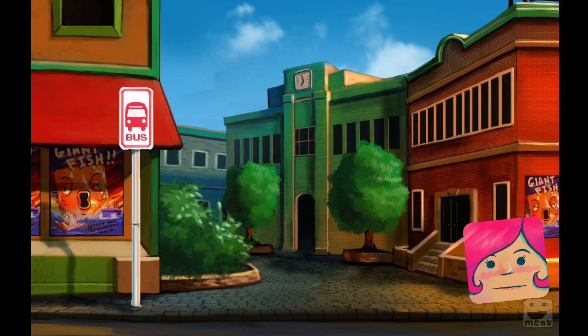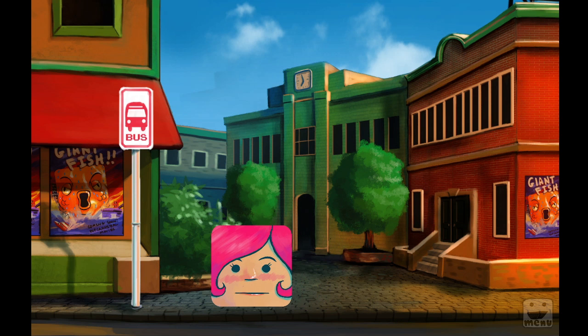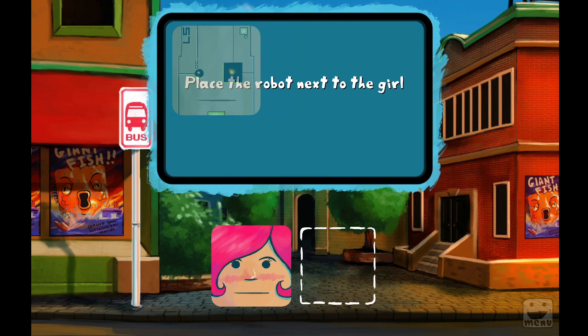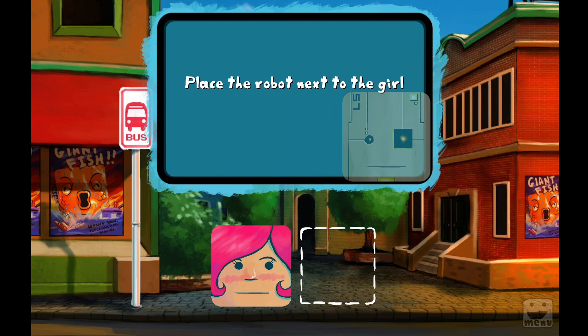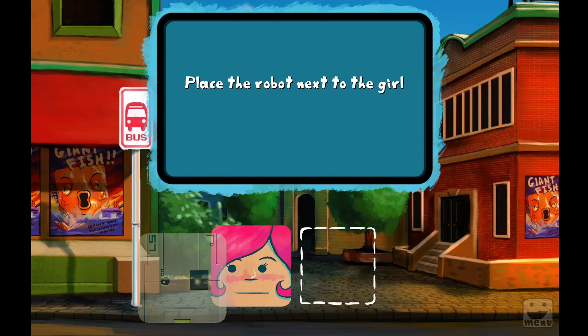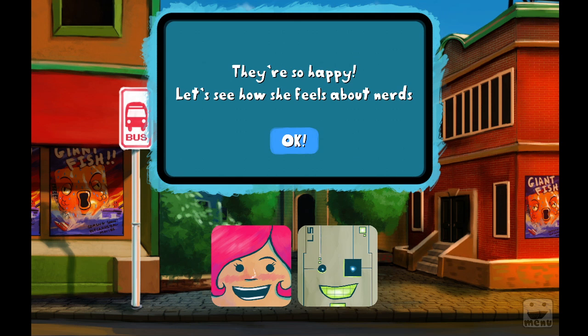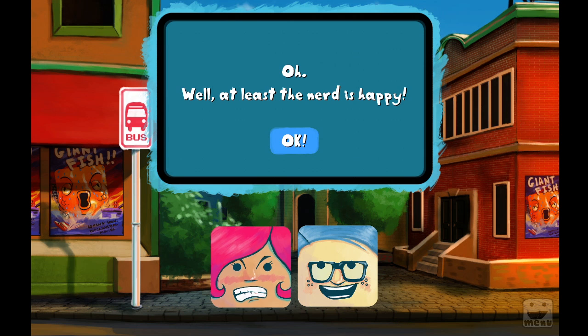Now, I'm just going to go ahead and select a new game here, and let's see what we got. Okay, we've got the word bus, but not the word stop. I like that because it makes me feel like it's time to go on an adventure with a giant fish or something. Oh, good. Some sort of box giving me instructions. I like that the box is also rounded, but, you know, see, it goes nicely with the robot. So I'm supposed to put the robot somewhere. Oh, good. Place the robot next to the girl. They're so happy. Let's see how she feels about nerds. Place the nerd next to the girl. Squee! That's a hard noise to make, but I like it. Anyway. Well, at least the nerd is happy.